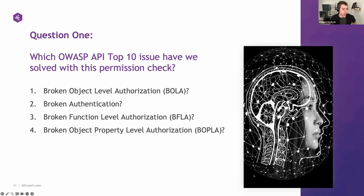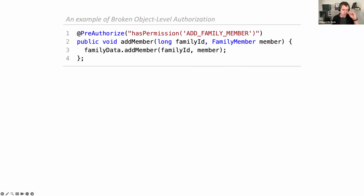So 42% got this right, and everybody else is somewhat over the place. So what's basically happened is functional level authorization essentially means that whenever you have operations, you check if the user is allowed to access that operation. That is functional level authorization. Often goes wrong. If that check is missing, you suffer from OWASP API security top 10 issue number 5, if I'm not mistaken, broken function level authorization. That's good, right? Now we have fixed functional level authorization.